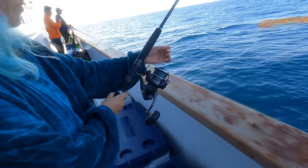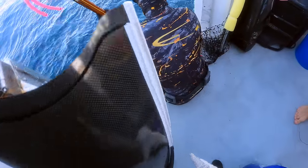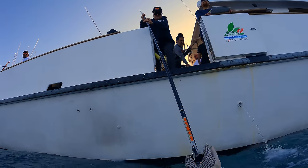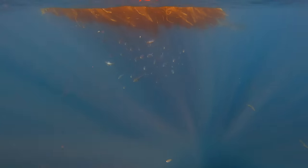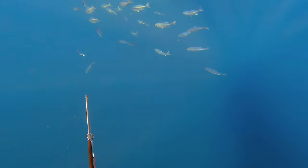Going in. Let's see what's under there. Actually, I might need a float line. That was the first time I've ever dove a kelp patty, and there was so much life under there. So many little fish.